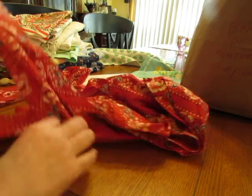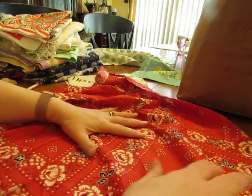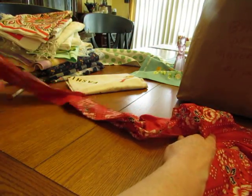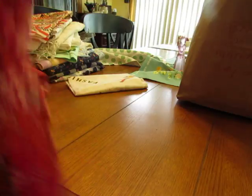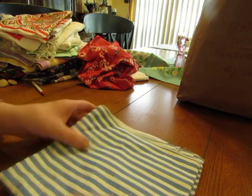What is this? Now remember, I didn't look through these bags at all. This one? Okay. It's pretty. It's like a bandana design. Okay, so I could cut these squares out, but it got cut weird. There's the large piece, and then there's these long legs attached to it. But I will cut those squares out and make it go in my vintage fabric bundles. And there's this blue stripe. Looks like there's quite a bit there.